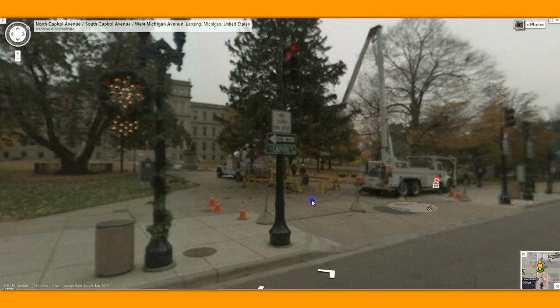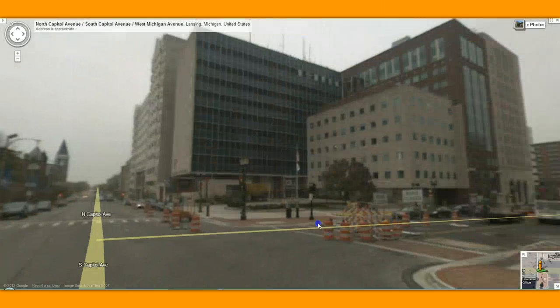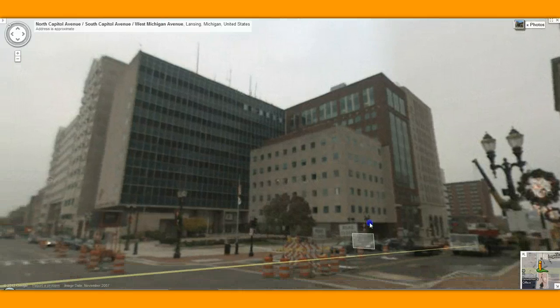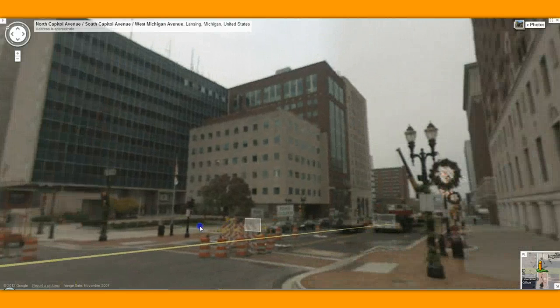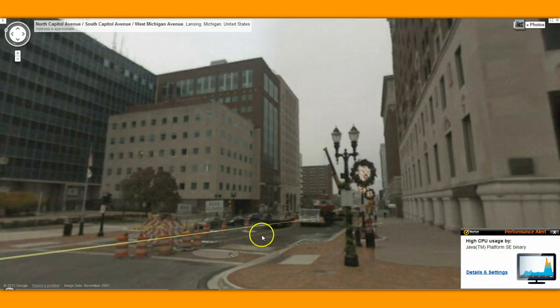So when we do come out, I'm just going to swing us around here. If we just turn around, we're going to head down this street right here. Sorry about that. You walk right from the Christmas tree at the Capitol and head down this road here, which will not be under construction. I think this was under construction last year, but it'll be cleared out and ready to go. So you just head down this way, and then we're going to hang a right when we get up here.